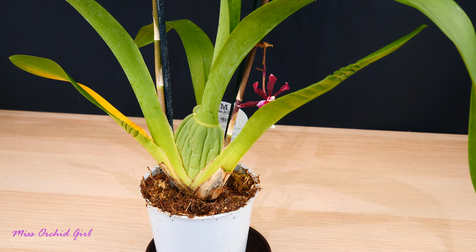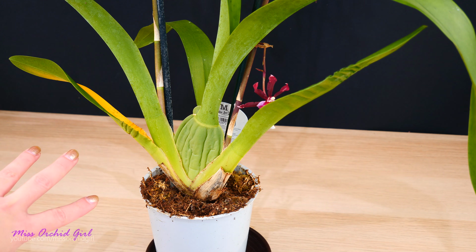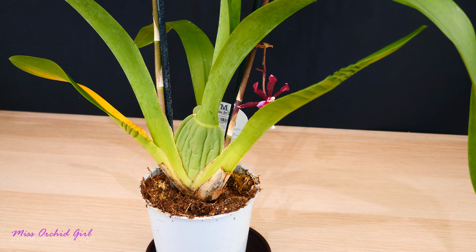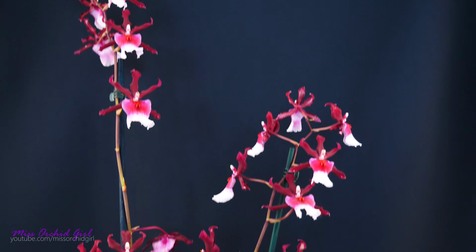Now, this one is slightly dehydrated. I'm presuming we don't have much of a root system in the pot, so I'm seriously considering removing the flower spikes and getting to repotting these orchids. Oh, I didn't get to repot the orchids. Lately, it's been kind of busy in my life, but I will get to them probably this weekend.